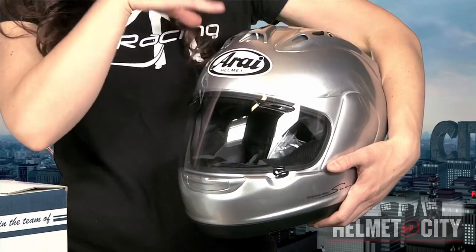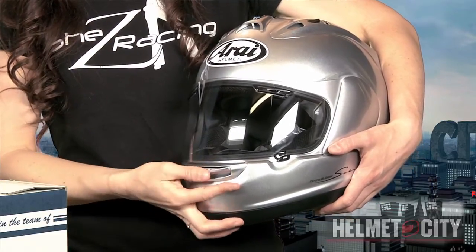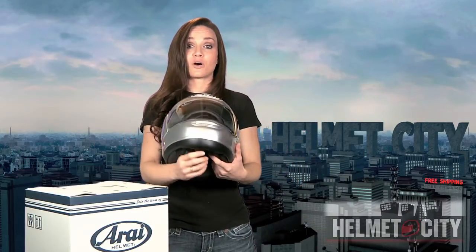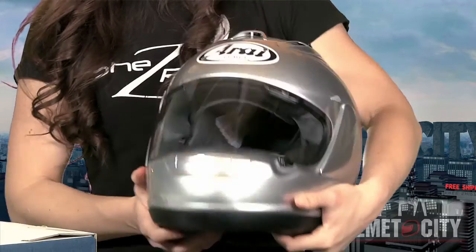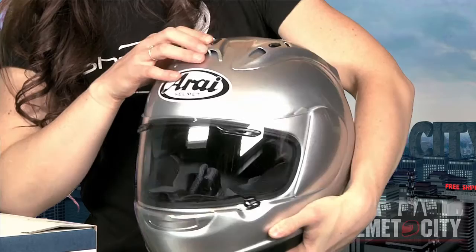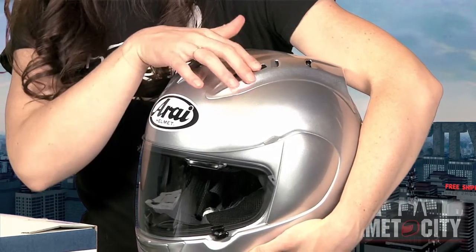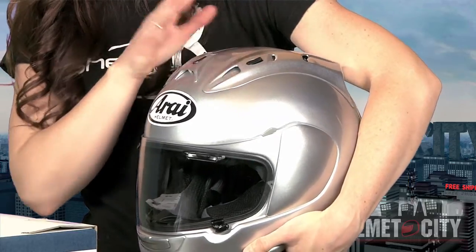The Corsair has a standard Arai vent system with a snap-down 2-position chin vent and the integrated filter. The Corsair V includes Arai's small chin spoiler, which folds back up into the chin bar. The helmet has 3 top vents, including a large scoop in the center. The 3 vents open and close with the standard Arai snap covers, and each vent cover operates with the same small rocker switch found on other Arai helmets.